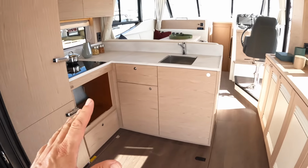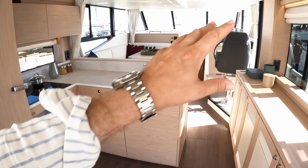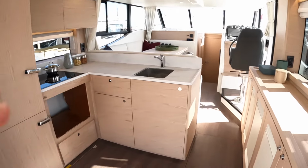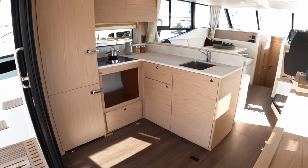The layout on this used to have the galley up right at the front. In fact, the helm seat was on top of it. You tilted the helm seat forward to access some of it. They've completely swapped it around. They put the galley right back here. This is what everybody wants now, is a galley aft layout, and this boat obviously has it.